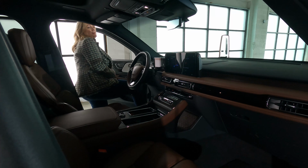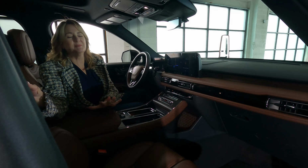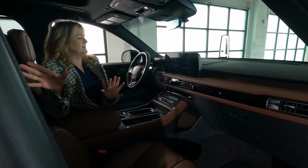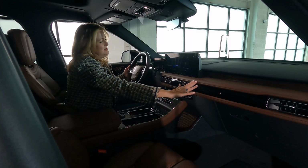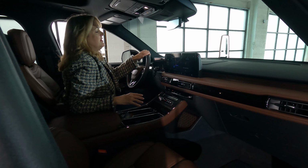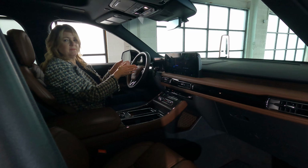The interior of the Aviator may look very familiar. These seats are going to be familiar if you've seen one or driven one. The deck style dashboard is going to seem very familiar. And then there's a large multimedia screen here and a driver information screen here.